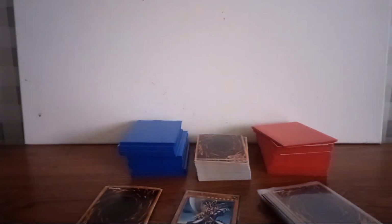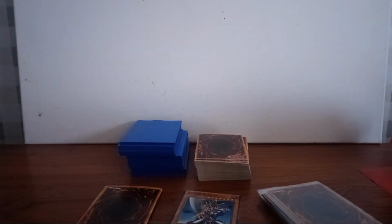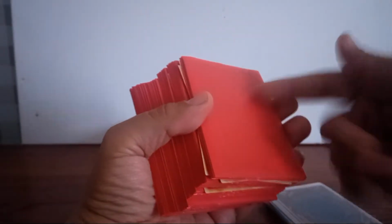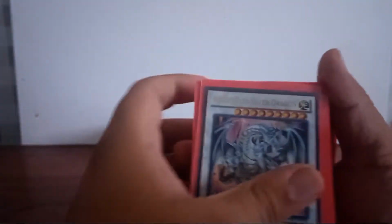Alright, so I'm going to show you my dragon deck. I'm going to show this one first. But I'm also going to fix the deck because I got some dragon monsters that, well, you're going to see. So yeah, this deck needs to be fixed because of this one.